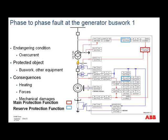Now, all we've done in this picture is we've moved the fault a little bit, so it's not actually now inside the transformer, but it's on the buswork. And actually, it's really the same protections that need to handle this. So it's still in the zone of the 87O as the main protection, or the under-impedance protection, or phase overcurrent protection for current fed from the network.